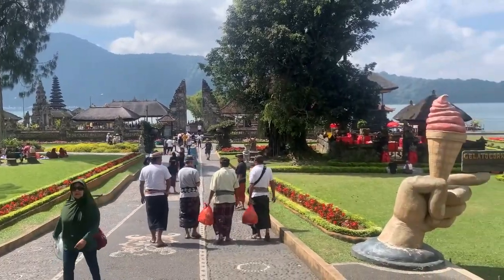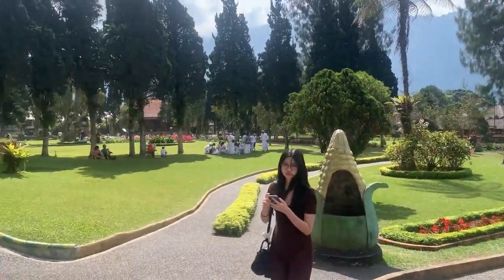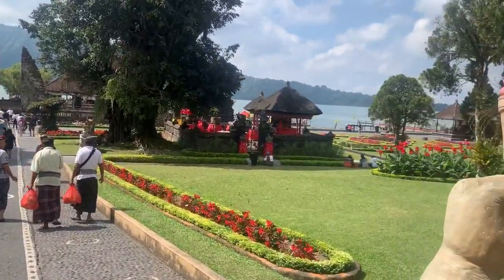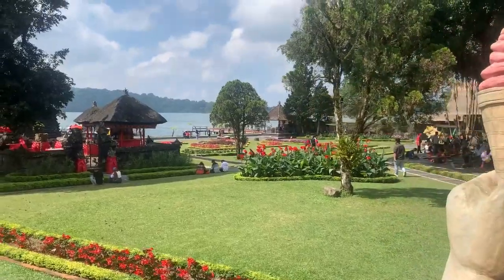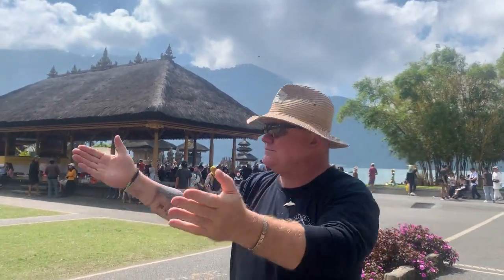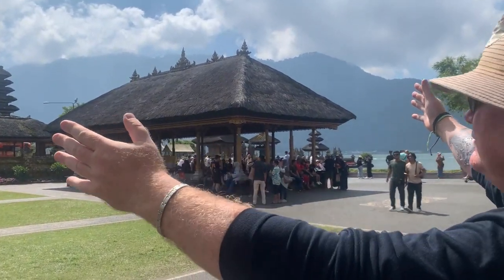Here we are at the temple. Beautiful place. Okay, now where to make the painting? Let's find out. So, here I am at the temple, and how beautiful is this?